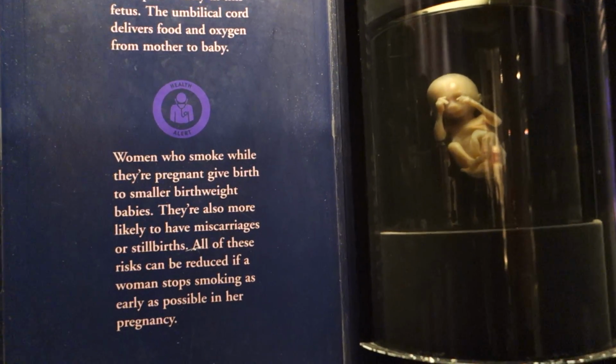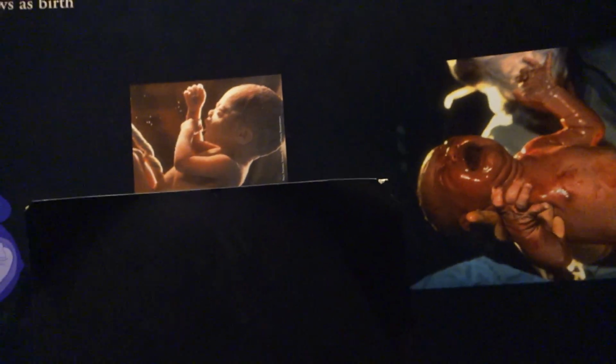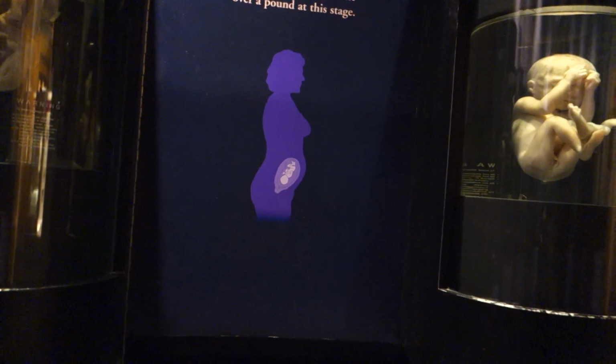If a woman stops working as early as possible in her pregnancy, baby, 38 weeks. It never undergoes this part.